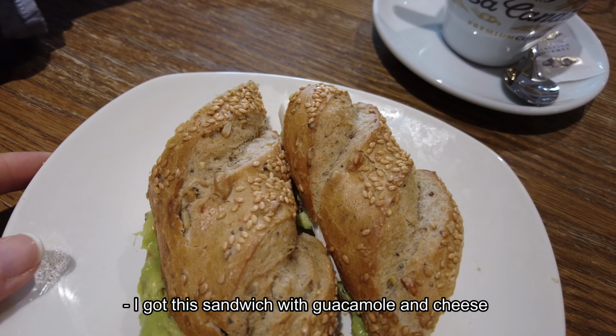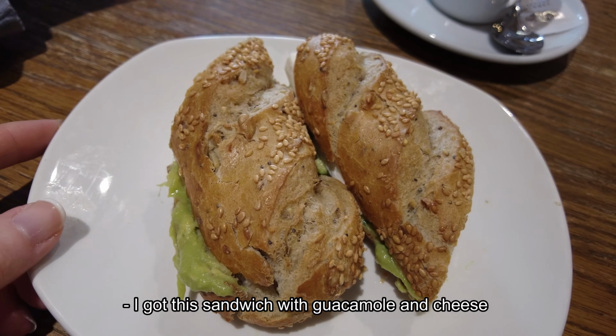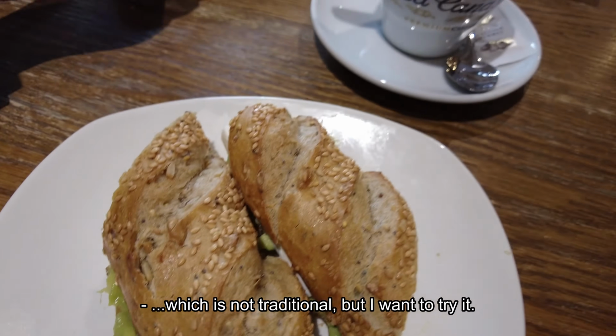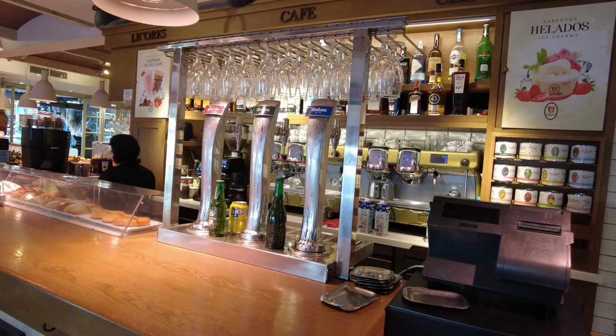Got this sandwich with guacamole and cheese, which is not traditional, but I want to try it. Nothing here is traditional. Let's see.